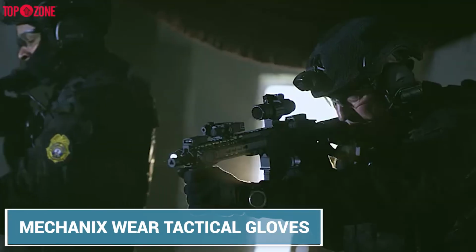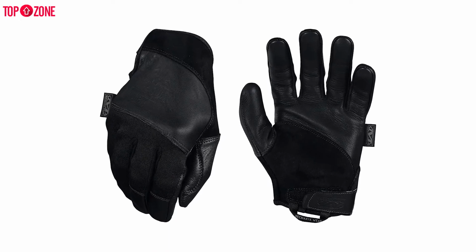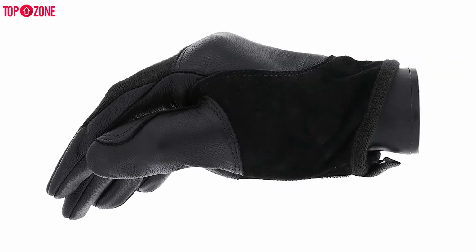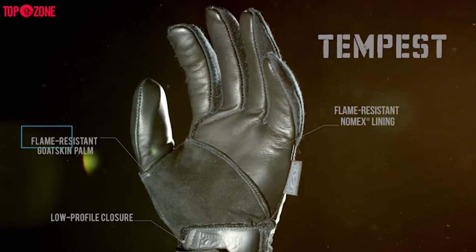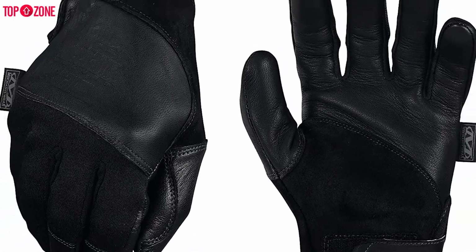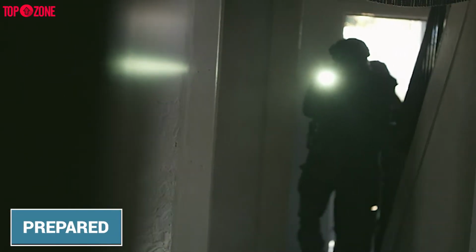The Mechanix technical, especially the Tempest, flame-resistant gloves are an outstanding pair of gloves to own. Designed with Nomex to provide you critical flame resistance for those unexpected hot spots. You never know when you will encounter fire, so it is good to be prepared.